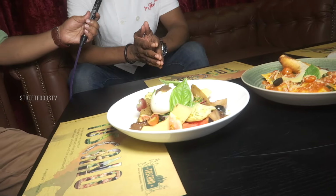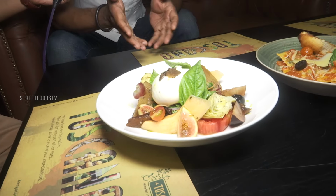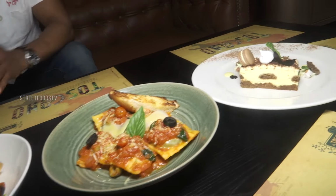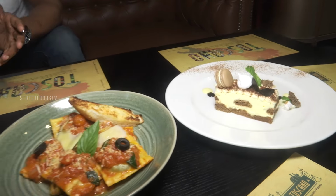What's typically the lunch offering at Toscano, where you come into a restaurant during a weekday, during an office period, where you have the first course as a salad, a pasta in your main course, finished with a tiramisu that forms a three-course meal, and it comes with a fantastic package from the restaurant.